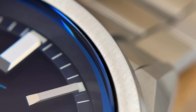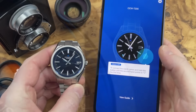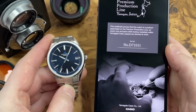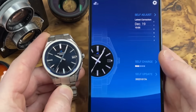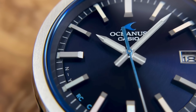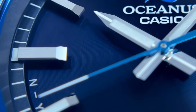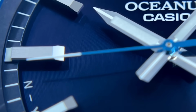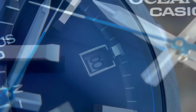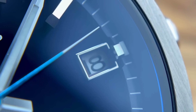It's got Bluetooth, so you can connect it to your phone so that it keeps updated, and that's going to be particularly useful if you're not in an area that picks up the radio signal. So yeah, it has radio controlled functionality as well, so it will connect to radio towers around the world and stay accurate using those. It's solar powered, so you don't need to mess around changing batteries every couple of years and potentially compromising the water resistance capabilities. It's also got a built-in perpetual calendar, which is good until the year 2100.